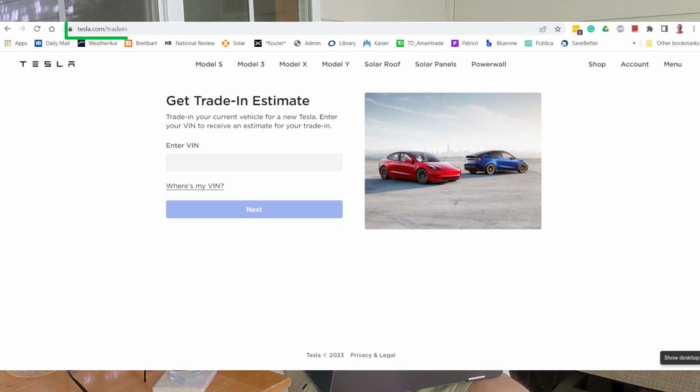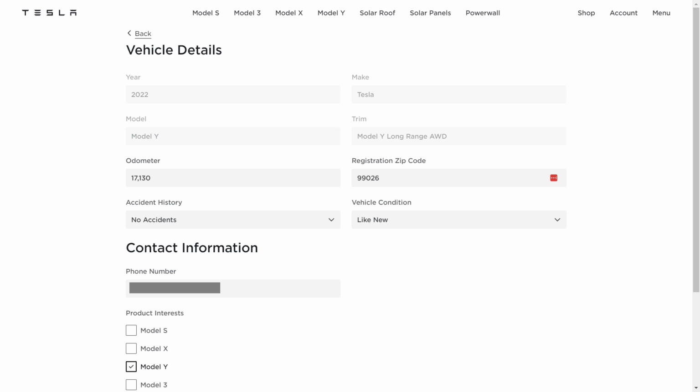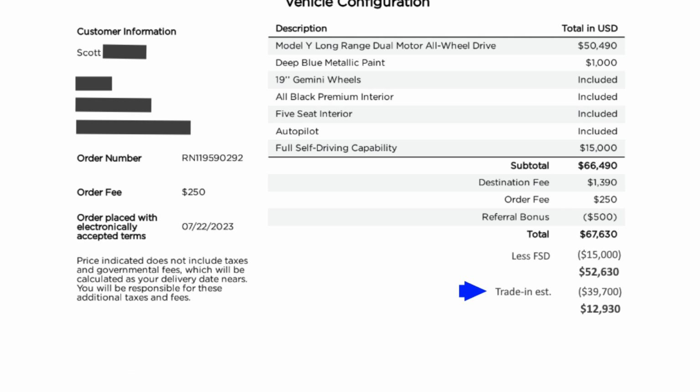Trade-ins are strange. I would have liked a solid trade-in offer before placing my order. Well, they don't let you do that, but they do give you a link, and I'll show it here, that lets you go and get a trade-in estimate. If you follow that link, and they know what your car is and how many miles it has on it, so it's very easy. Well, they give you an estimate, and my estimate was $39,700. Obviously, that can go up or down. Up, maybe not, down, probably.